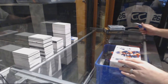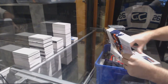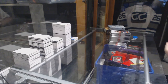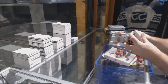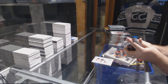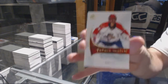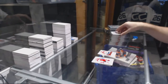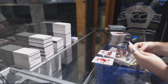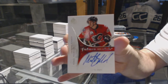That is the first. All right, we've got CNC break number 6911, the 910 SBA, 1516 Spagoo, and 1415 Premier. All right. If I recall correctly, there's a decent amount of base in this, too. We have a future watch for the Florida Panthers of Alexander Salak. Alex Salak. That is 1617. Did I say 1516? Because that is 1617. We've got a future watch autograph for the Calgary Flames of Michael Backlund.